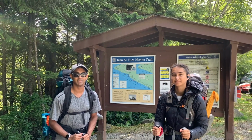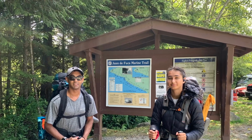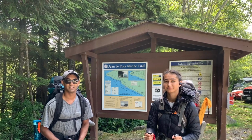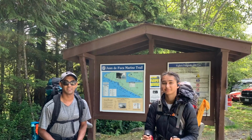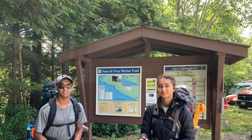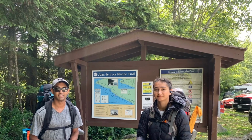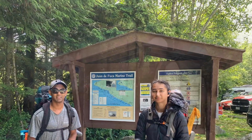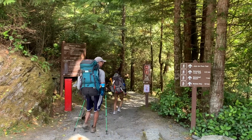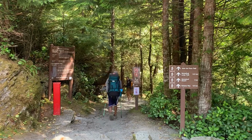Well, I finally decided to take Ashley on the Juan De Fuca hike. We started at Botanical Beach, and the plan is to head down to East Sombrio, which is about a 21-kilometer hike. Typically, against the grain, most of the people start in the southeast and head towards Botanical Beach. But we decided to do it the other way around, so that we could ask people that we passed on conditions, and plus it was just easier for us logistically.